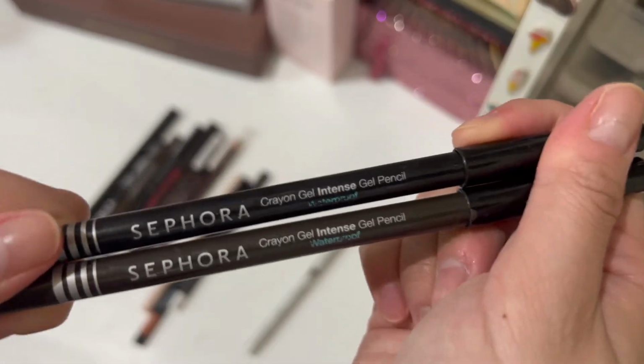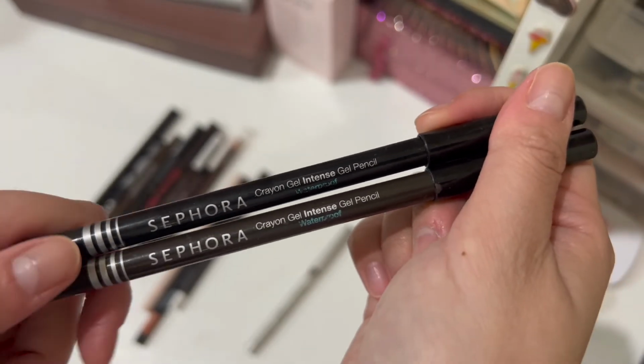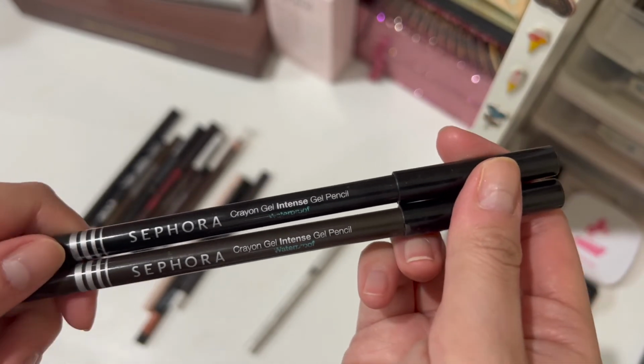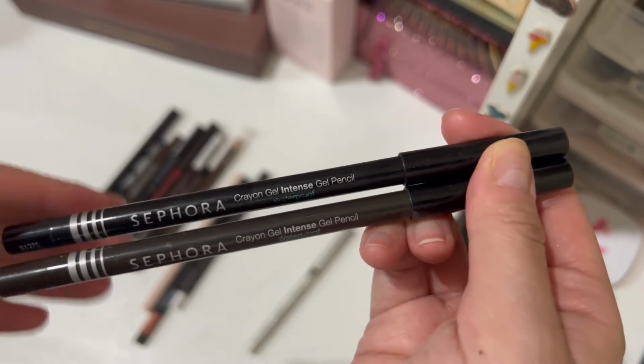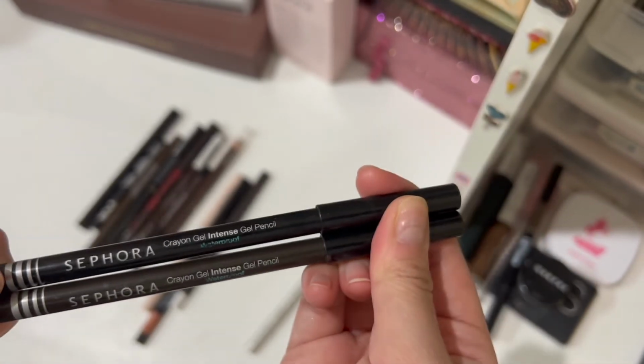They're affordable, they're great quality, they're from Sephora, so that is perfect. However, I am going to declutter them just because they have been in my collection for a while, and I haven't been reaching for them as much lately, so I think they deserve a better home.